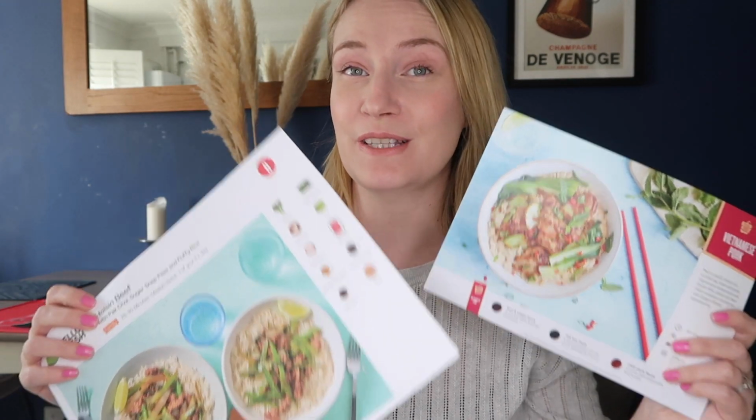So the premise of Simply Cook and Hellofresh is pretty similar. Both of them allow you to go online and pick some recipes from a selection on their website. You pick your favorites. They will send out ingredients to your house along with recipe cards to show you step by step how to actually cook the dishes.